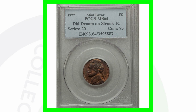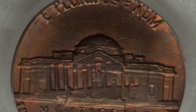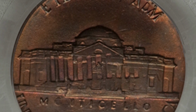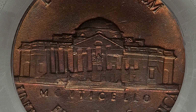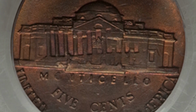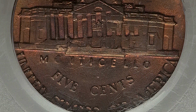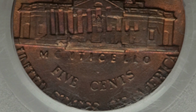And then same thing with this coin. This one's really cool because if we zoom in here on Jefferson's face, you can actually see the word or part of the word Liberty from the Lincoln penny, which is really cool. I like that. It is a double denomination, of course, a nickel struck on a 1 cent coin. And then we can see that error again taking place here on the reverse of this coin. So this nickel from 1977 sold for over $800.